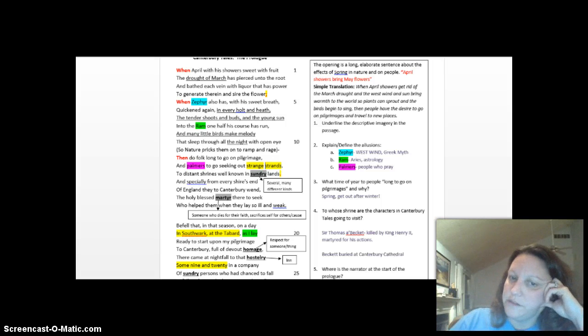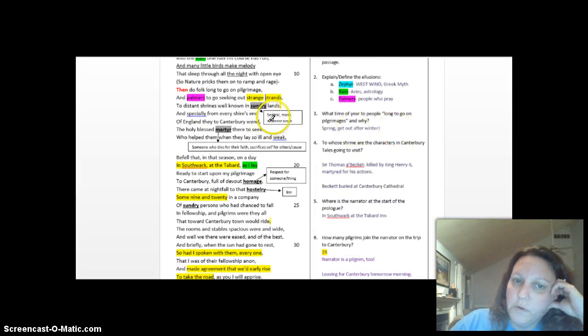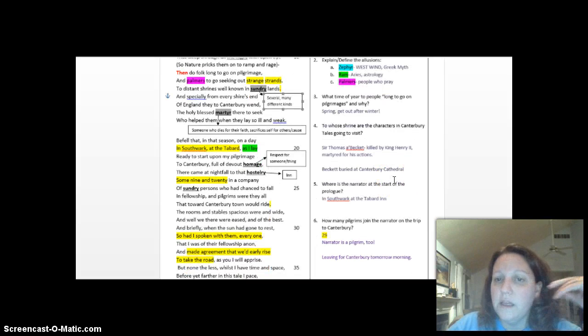these poetic effects. Okay, so people like to go out during springtime, of course, because who wants to travel in winter? It's not fun. So this is all about cabin fever. They're getting over it. Okay, we have the definition of the word martyr, someone who dies for their faith, and this is talking about Sir Thomas à Becket, who was killed by King Henry II and martyred for his actions.